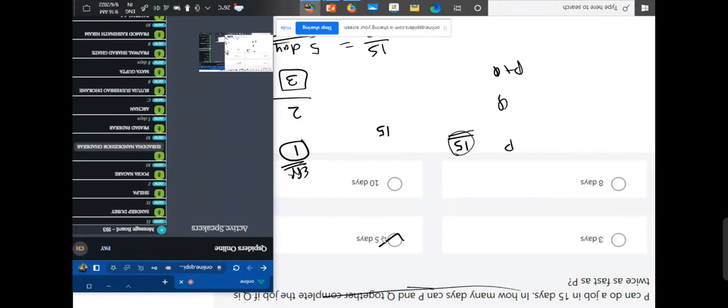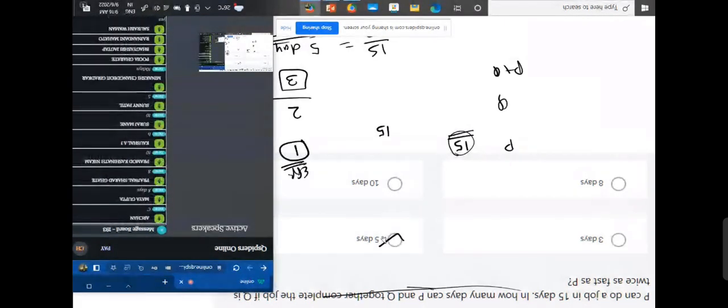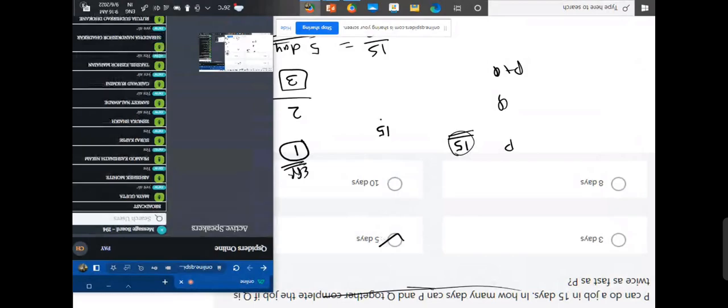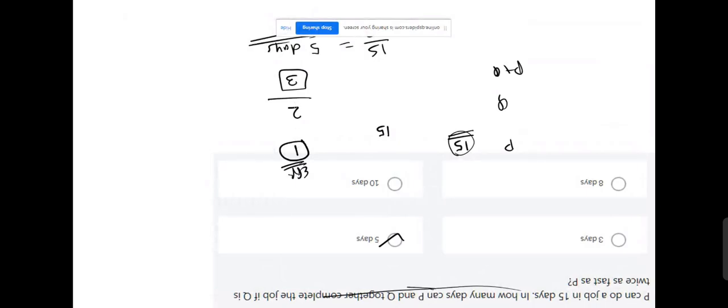Pooja, Shraddha, Rutuja, Maya, Prajwal, Pramod, Suraj, is it clear guys? Yeah, because here Q's time was not given, so I will assume the efficiency according to my convenience: I'll assume 1 and this efficiency is 2.